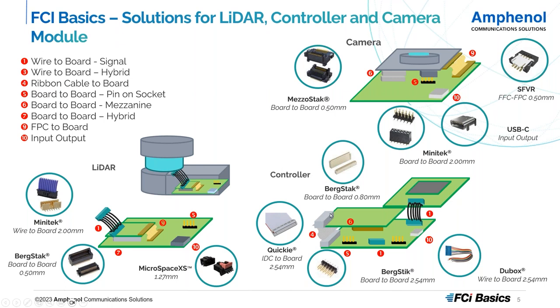So in these types of systems, like a camera-controlled or LiDAR system, you see up to 8 different types of interconnect which we have in our portfolio.